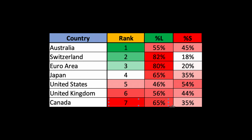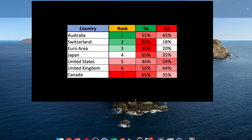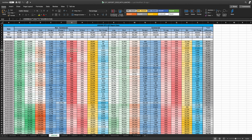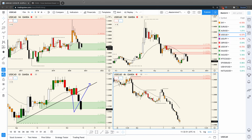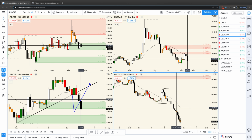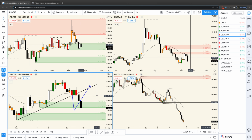Canadian dollar still remains the weakest currency pair, but they are majority long. I don't know if that has something to do with oil, but clearly they're long bias on here, so it's a tough one. It's definitely a tough thing. Here's another thing too in the USD CAD, the retail sentiment. The retail is majority long, which means we usually want to do the opposite of that, right? So the USD CAD, I'm not super keen on trading it.